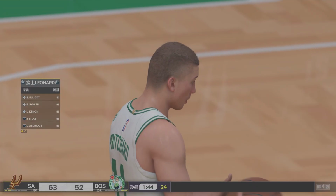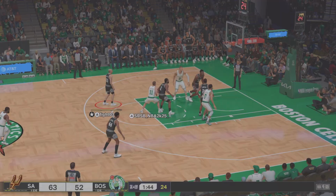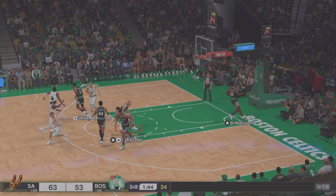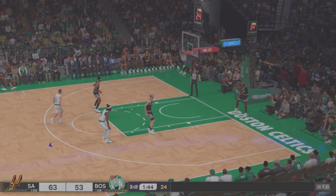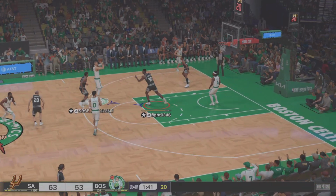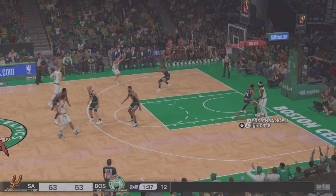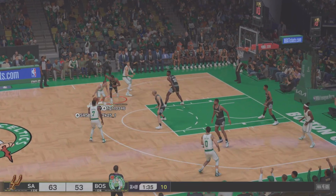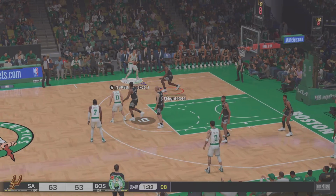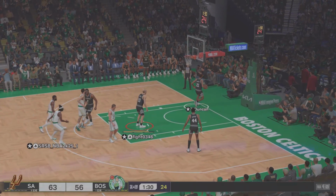Hey, if you can't block it, sending him to the line can be the next best thing. Both shots good from the stripe. Spurs lead by 10. Tatum with a steal. He shoots it. Out left to the wing. Left side, Porzingis. Wow, Porzingis with the triple.